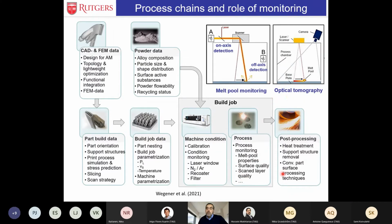And then we have the post-processing, because we don't really obtain finished products with this process. Heat treatment is essential, and there are also many other steps following the post-processing.